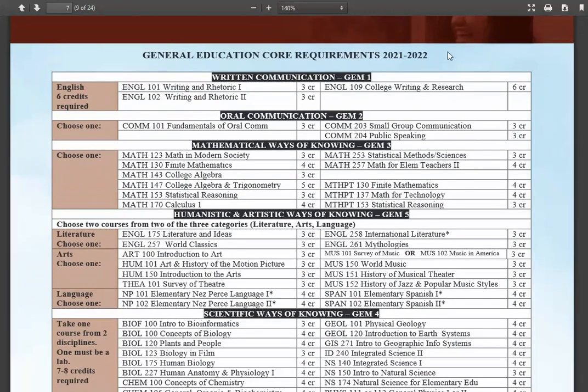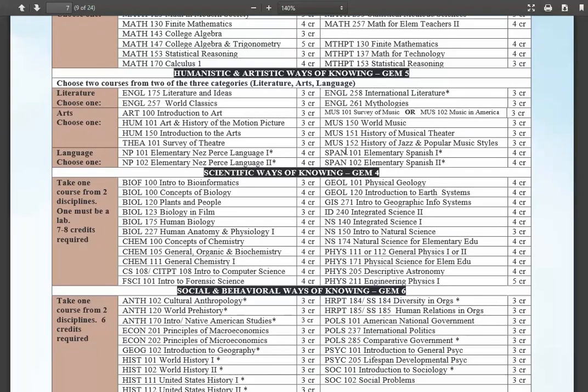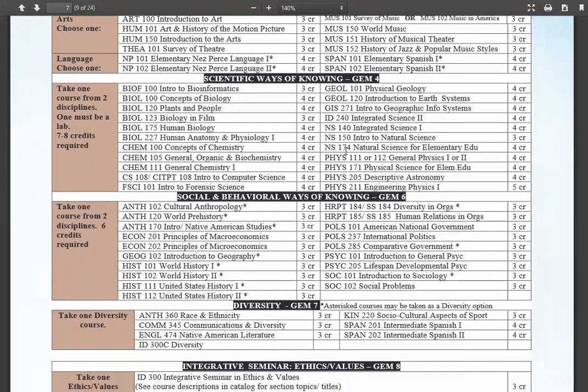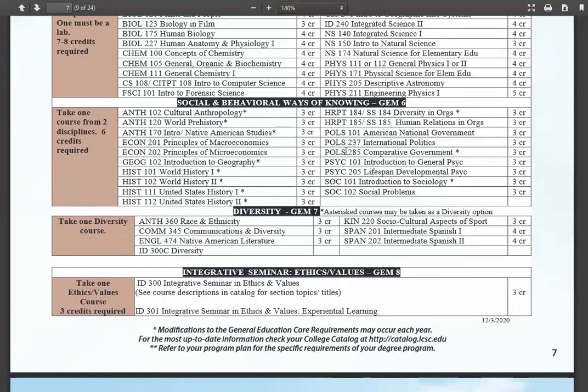You may have heard the terms core or gen ed when referring to courses students take their first few semesters of college. These terms refer to general education requirements. These courses are the basis of all bachelor and associate degrees. As you look through these courses, you'll see many choices. Most of our majors allow for at least some choice when it comes to the general education core. Some degrees are broad and varied, while others are more directive when it comes to the general education core.